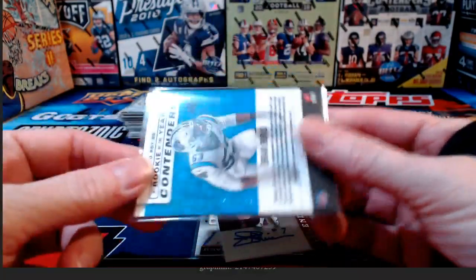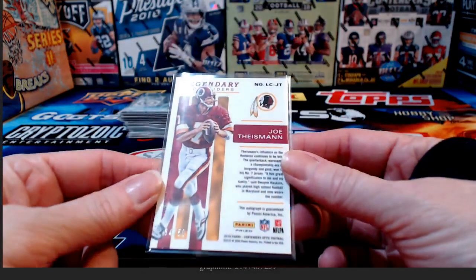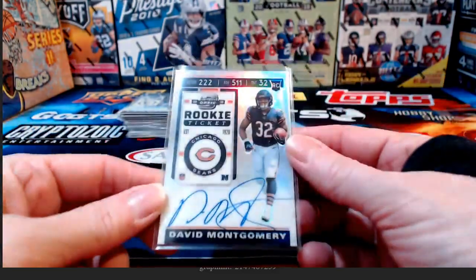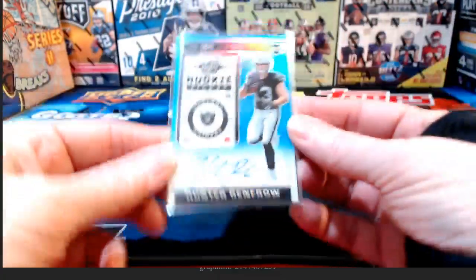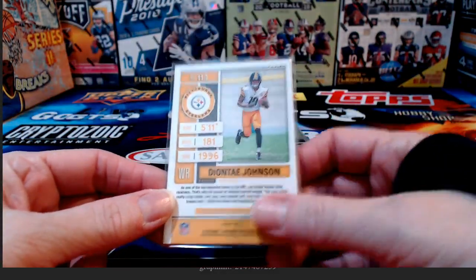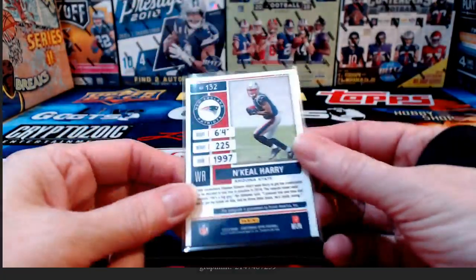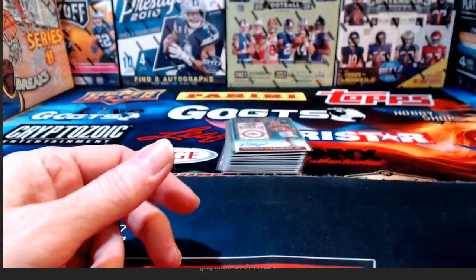Next up is Brian Burns to 125 for the Panthers. Sweet little Joe Theismann, some throwback ink, numbered 250 for the Washington Redskins. David Montgomery and the Chicago Bears. The Raiders have Hunter Renfrow to 149. There's a second Deontay Johnson for the Steelers. That one is numbered to 199. Jacoby Myers, Patriots. N'Keal Harry for the Patriots. There's your bookend Cameron Smith for the Vikings.